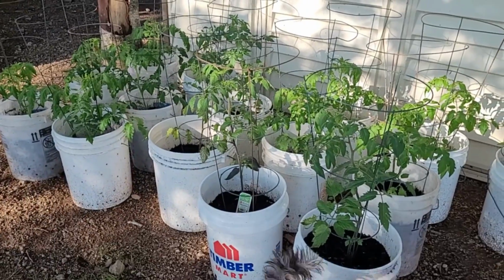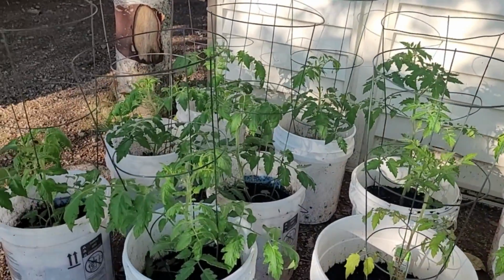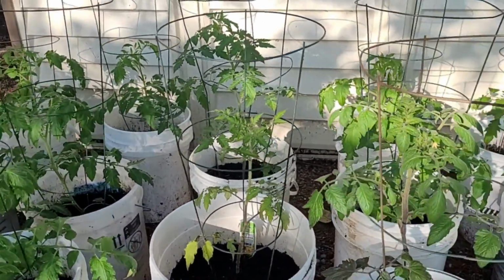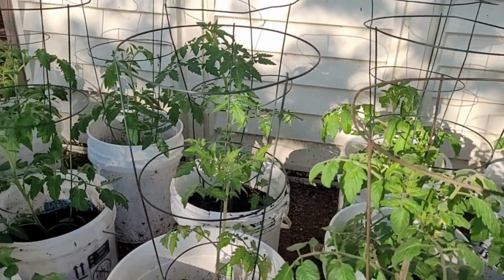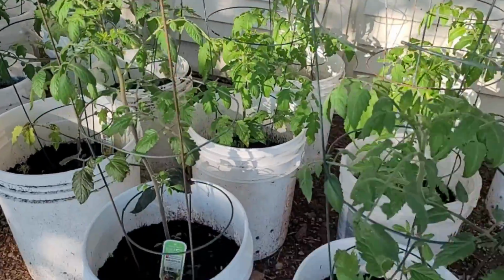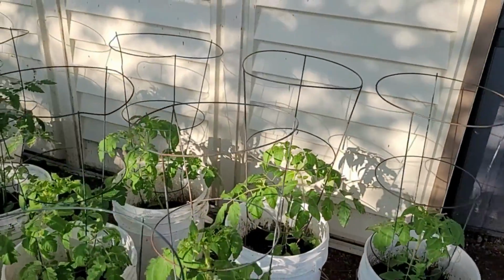This is the tomato patch. Everything is doing amazing. So we've got 6 Roma tomatoes on the left, these 2 directly in the middle are the golden pear tomatoes, 2 in the front are the specialty cherries, and the 5 in the back.